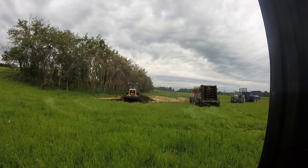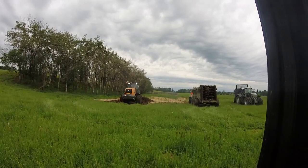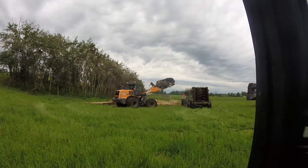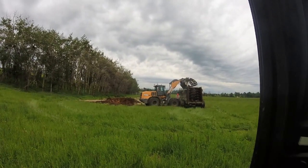Can't remember the last time this bedding pile here was spread. It's either 3 or 4 years ago. Who didn't pull those twines out? Lazy farmers.